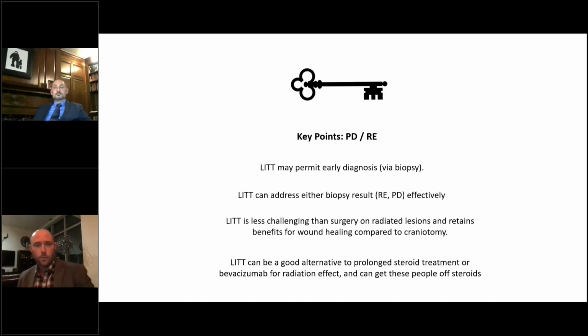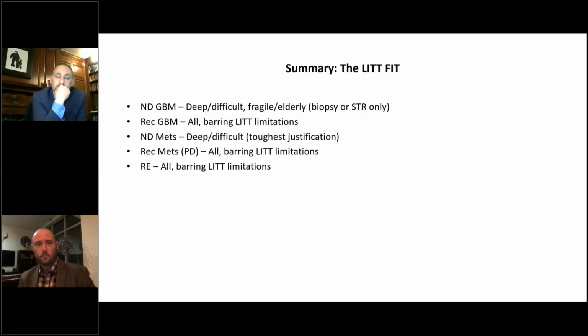Again, for progressive disease versus radiation effect, LITT may permit early diagnosis via biopsy. It can address either biopsy result or even the mix thereof effectively. It's less challenging than an open surgery on radiated lesions, and it retains benefits for wound healing compared to craniotomy. And it can be a good alternative to prolonged steroid or Avastin used for radiation effect. That can get those people off steroids, essentially licensing their immunotherapies.